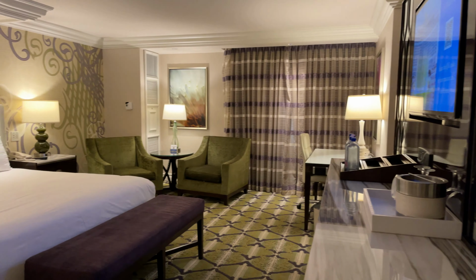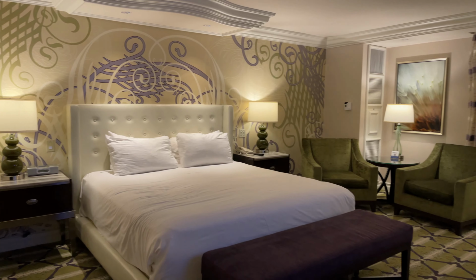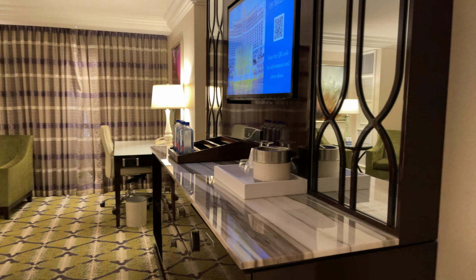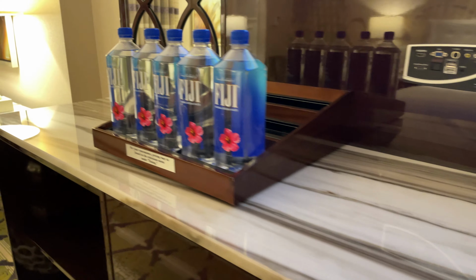So this room layout is almost identical to the room we stayed at in the resort tower last year. I'm going to put a link to that video up above so you can see. The only difference is that the color scheme is different and some of the furnishings are a little different as well.